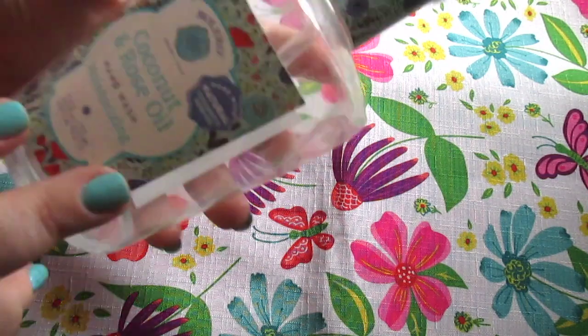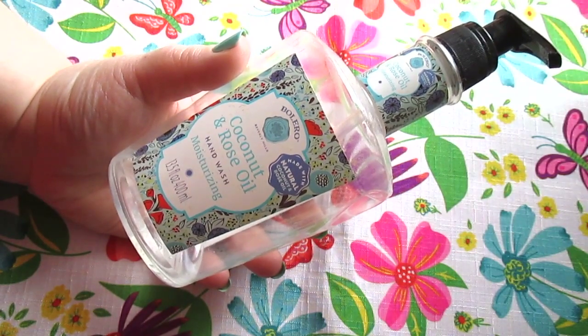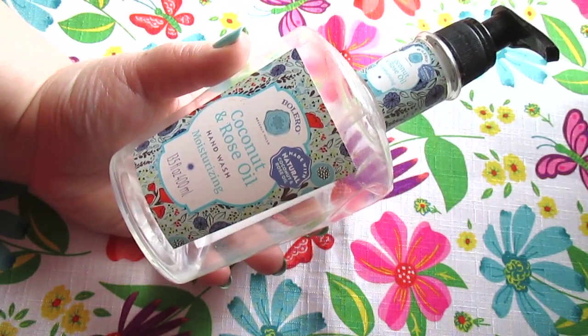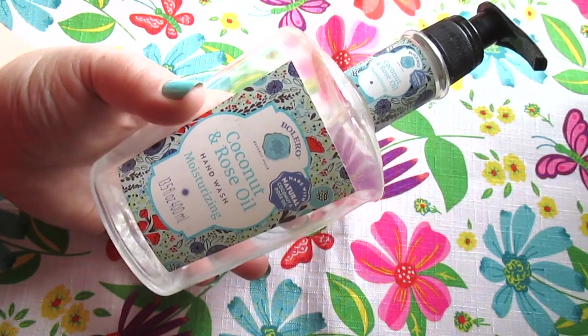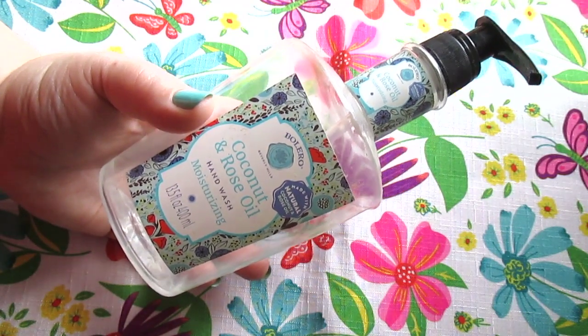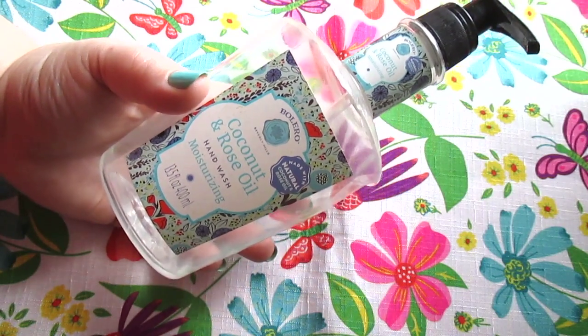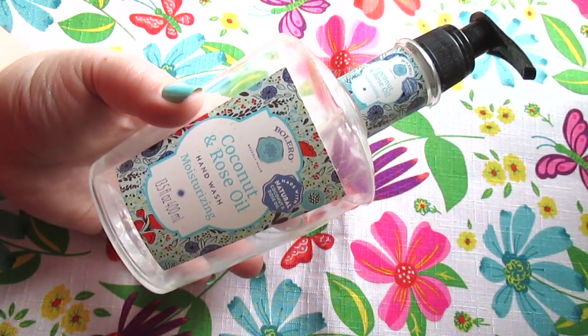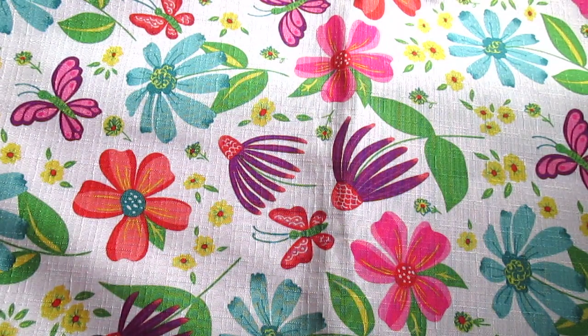Several Bolero products coming up. I have the Bolero Coconut and Rose Oil Soap, and this is their moisturizing hand soap. It's a natural coconut and rose oil, and you get 13.5 fluid ounces with this. This stuff was great, very moisturizing like it says. It sudsed really well. It cleaned my hands really well. I actually really love this, and once again, an item at this time point in our life is high demand.